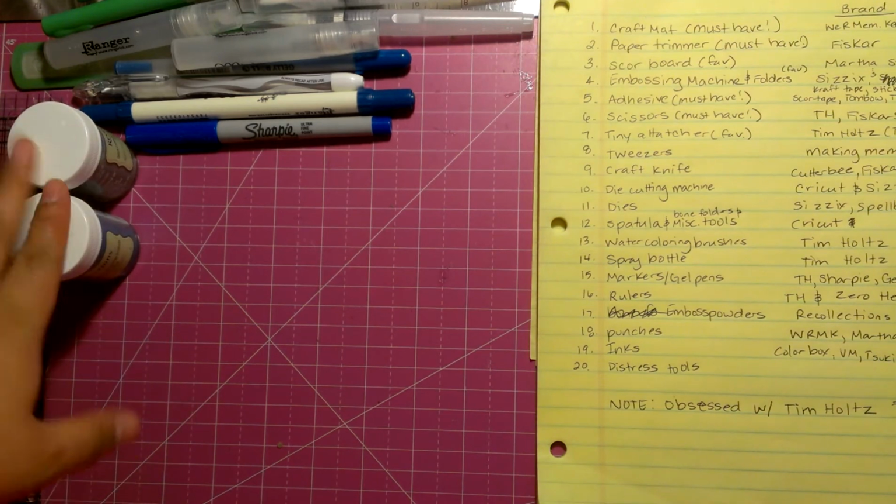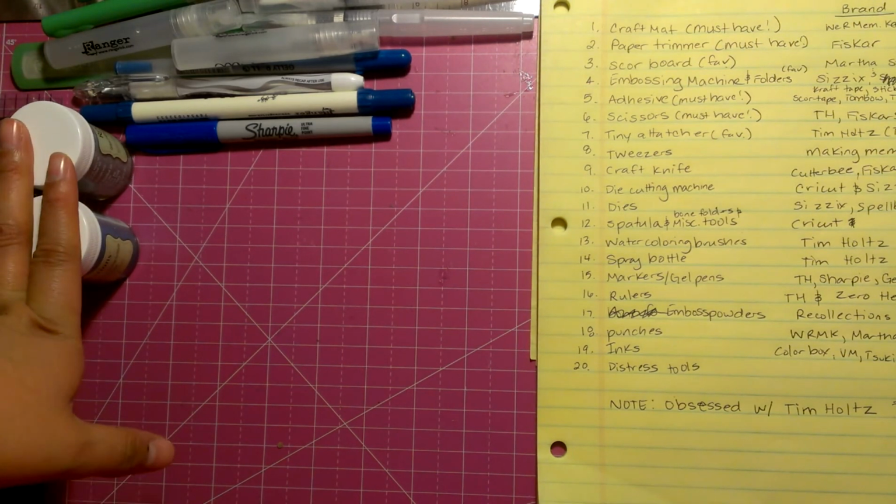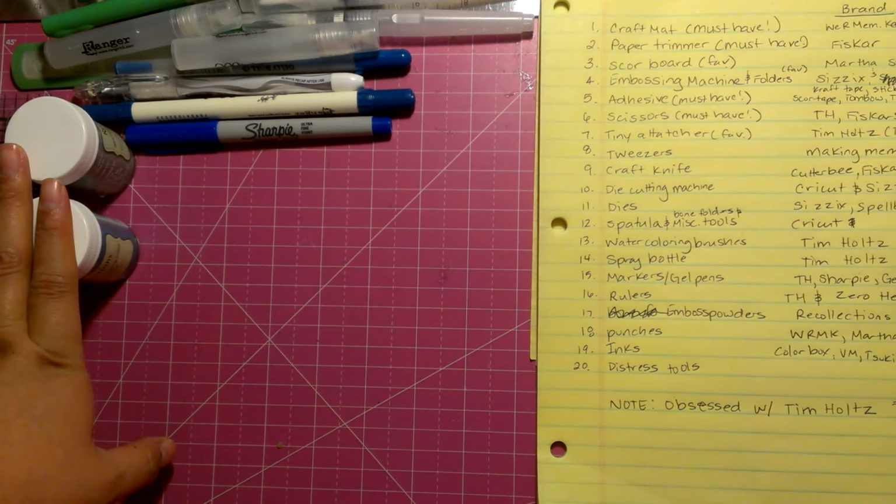You do need a heat gun with it though, so it gets kind of expensive with these things. So you have to really think long term if you want to keep buying the stuff to do that.